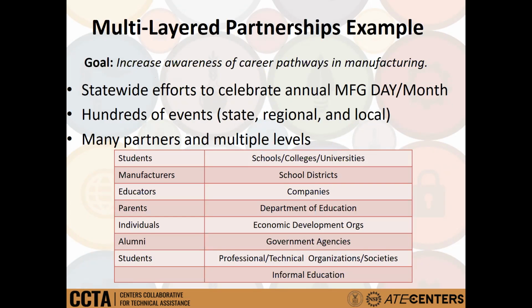And there's some ideas that we've worked with in our own center here with a very large activity that it's Manufacturing Day and Month, which is a celebration of manufacturing every October. And we support a statewide effort to have different communities do some kind of celebration, but very particularly the center, FLATE, has worked to help different areas provide tours to industry for students, for middle and high school students.